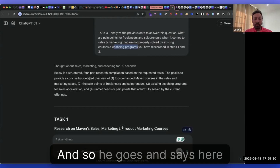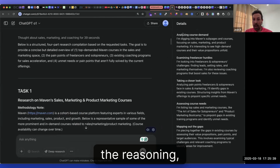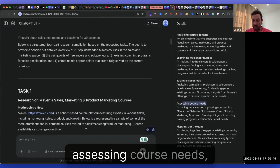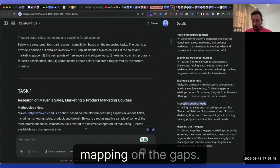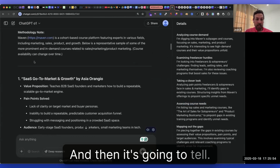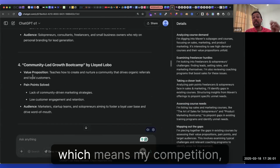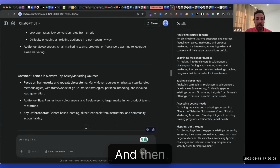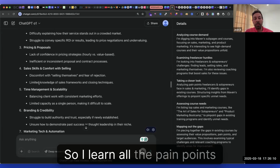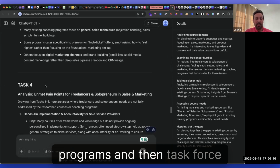Okay. And so it goes and, here on the right, you can see all the reasoning: analyzing course demand, examining freelance hurdles, taking a closer look, assessing course needs, mapping the gaps. So all the internal reasoning, which is very, very powerful. And then it's going to tell, here is the methodology, here are the courses that I found and the pain points that they solve, which means my competition, right? And then common themes, task 2, pain points for freelancers. So I learn all the pain points for freelancers. Task 3, the research on coaching programs. And then task 4 is analysis.